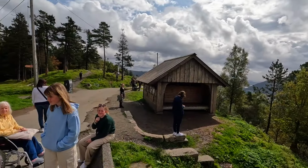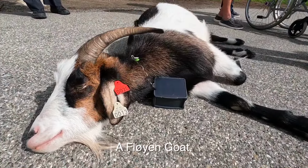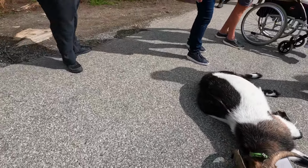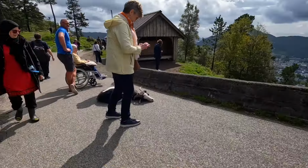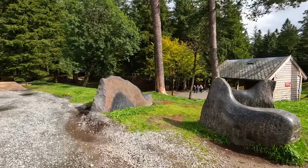So there's the goat barn we went in. And it's his house. There's the goat. And he's got a box around his neck for some reason, and multiple tags, so I don't know what the deal is. But this is what they mean by watch out for goats, don't trip over them, because they sleep. Yeah, see? That's what they were talking about. Don't trip over the goats. Look at these.